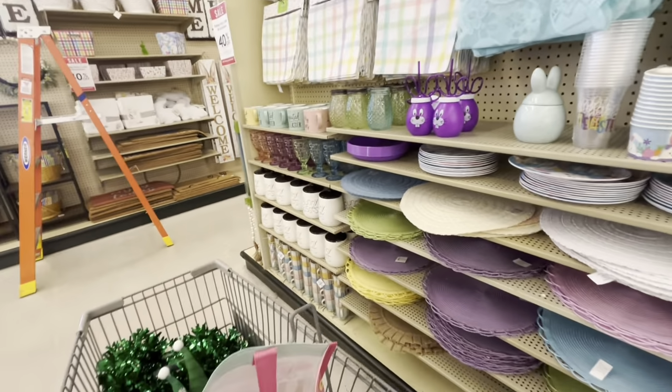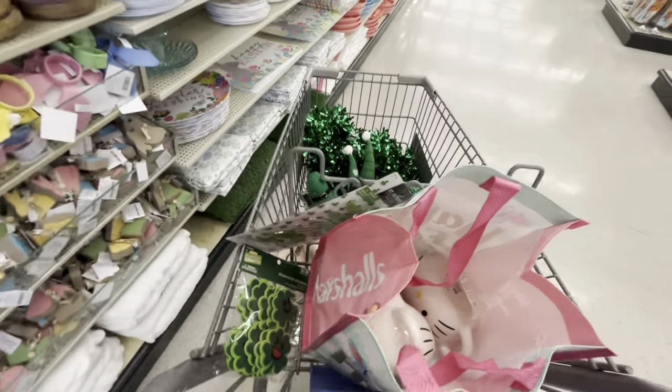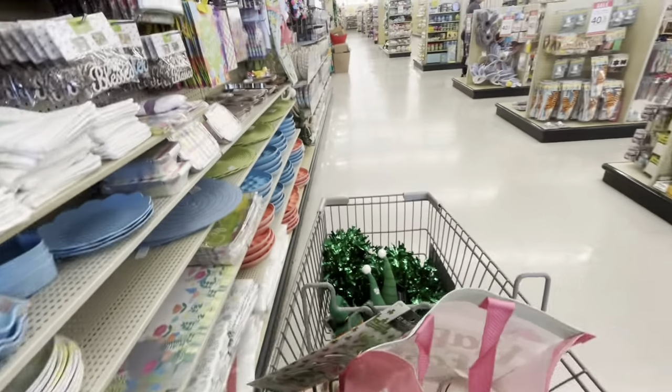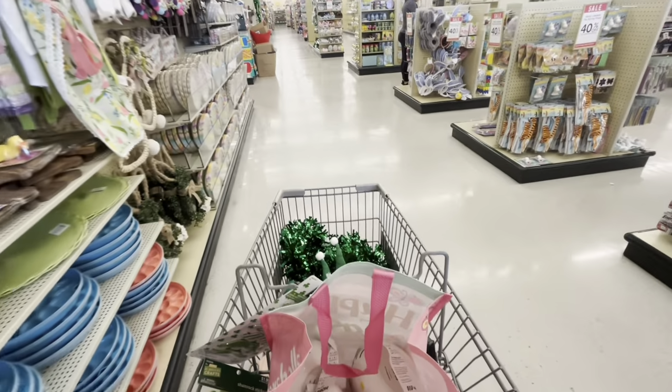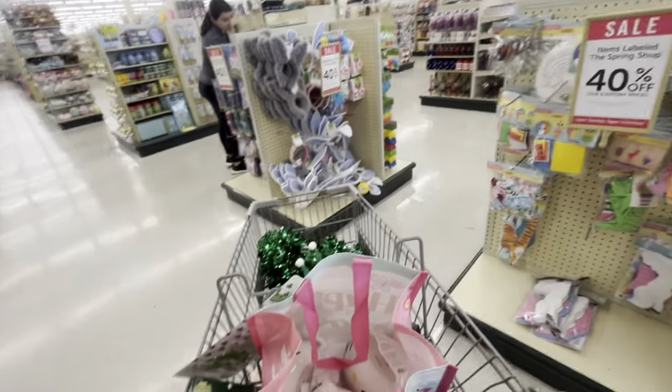All right, now I think I am gonna go to checkout for sure. So yeah, I just came to return these Hello Kitty mugs, and I'm gonna get the St. Patrick stuff. That's it, only the 90% off, so that's good. I'm not gonna spend a lot. Oh, wait, I see more 4th of July.